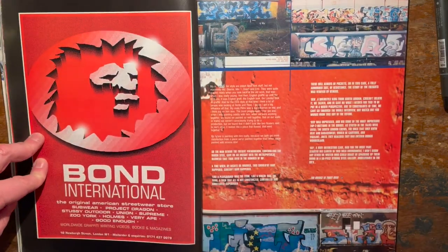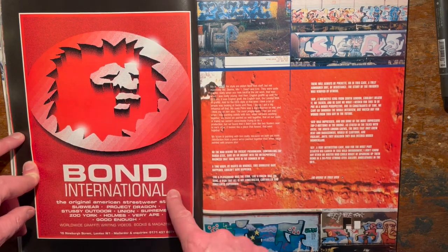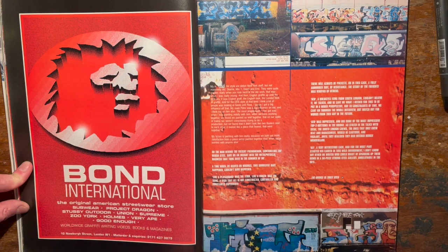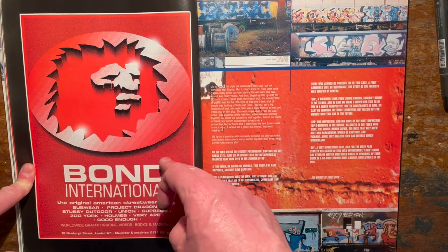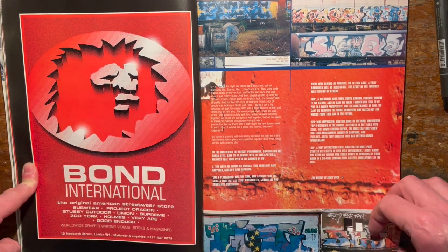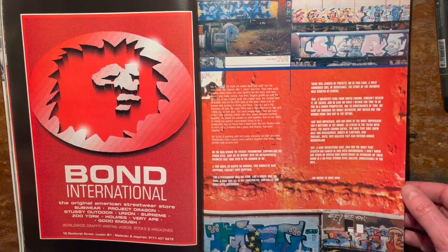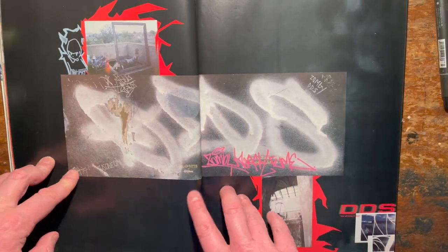Right. Oh, wow. Advert for Bond International. Bond International is a great store. We all loved Bond International. It was on Newburgh Street in Soho, just off Carnaby Street. And it was a fantastic store. I tell you, there's a few broken hearts when Bond International closed its doors to be replaced by some hipster rubbish.